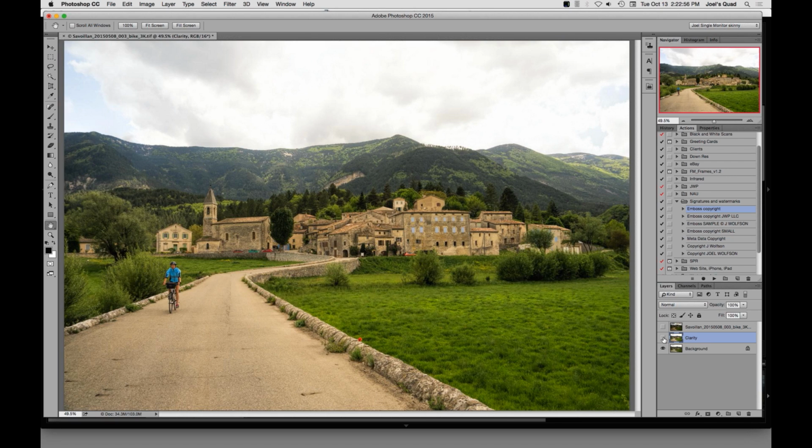Now, if I uncheck the clarity layer that we just worked on, there's where we started, there's where we ended up with the clarity adjustments. Now, the last thing I want to do is to add the sky. So let me click on that layer.